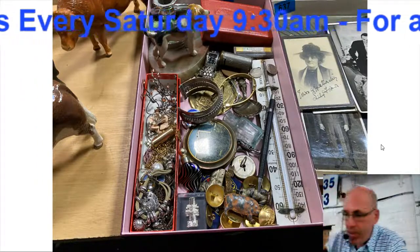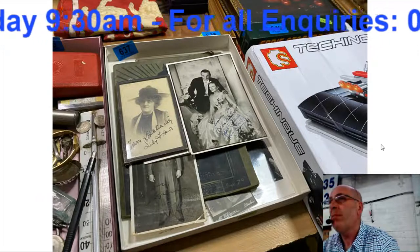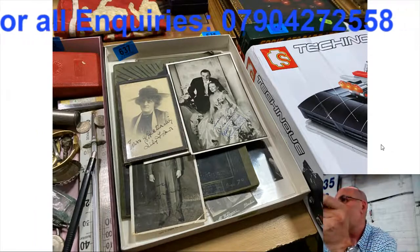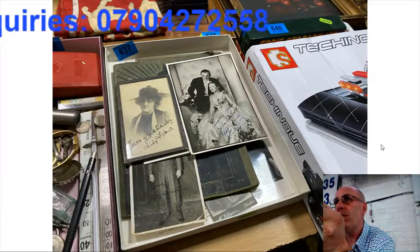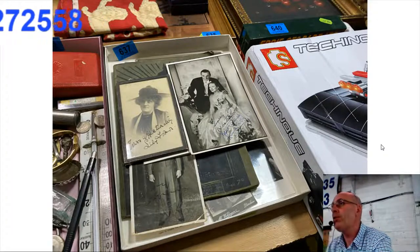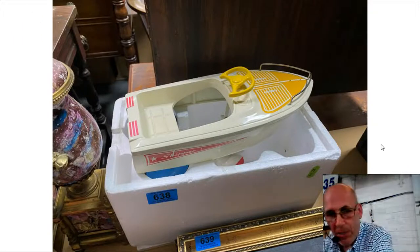And lot number 637 is the vintage photos, and I'm straight in at £14 bid. 14 bid, 16 anywhere? 16 and I'm out. 16 bid, 18 anywhere? 18, 20, 22, 24, 24 on bid, 26 anywhere? £26 anywhere? Selling, I'm with you, Barry, at 24. £26 anywhere? Selling away then at £24 to number 919.